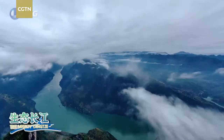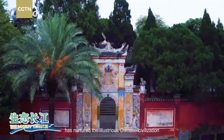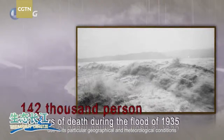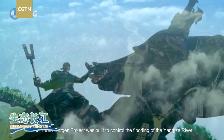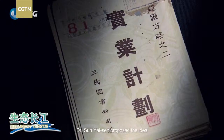The Yangtze River, the mother river of the Chinese nation, has nurtured the illustrious Chinese civilization. But the Yangtze River Basin is frequently hit by floods due to its particular geographical and meteorological conditions, putting people on both sides of the river in danger. The Three Gorges Project was built to control the flooding of the Yangtze River, a centuries-old dream of the Chinese people. Back in 1918, Dr. Sun Yat-sen proposed the idea of harnessing the Yangtze River in the Three Gorges area.